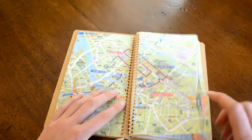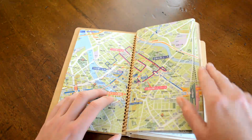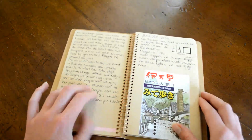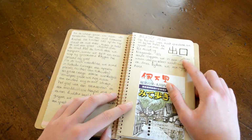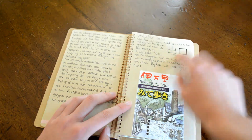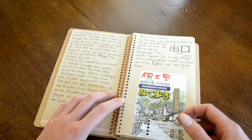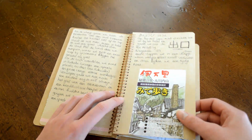This is a map of Fukuoka. I think it's still Fukuoka at least. Yeah, here some more characters. This means exit. This is a folder of a town that we visited, Imari.